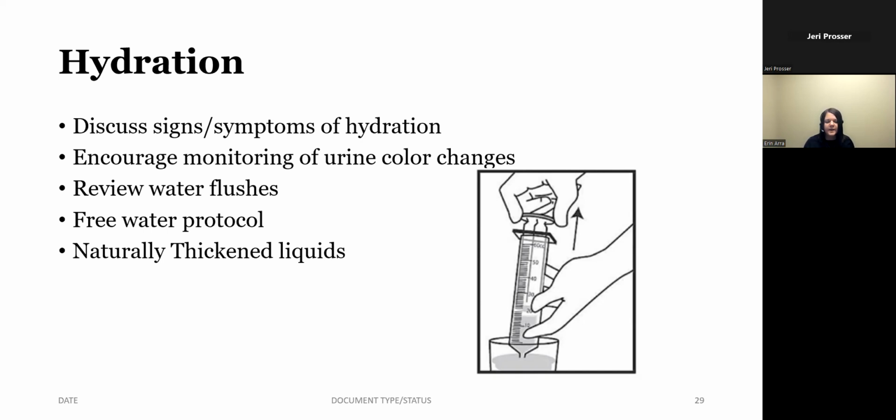And then sometimes there's what we call the free water protocol. In most cases, if someone is recommended to thicken their liquids, typically it's okay to drink water. I would, of course, touch base with your speech pathologist or your physician, but typically it can be okay to drink water in between meals as long as the patient with ALS has good oral care.